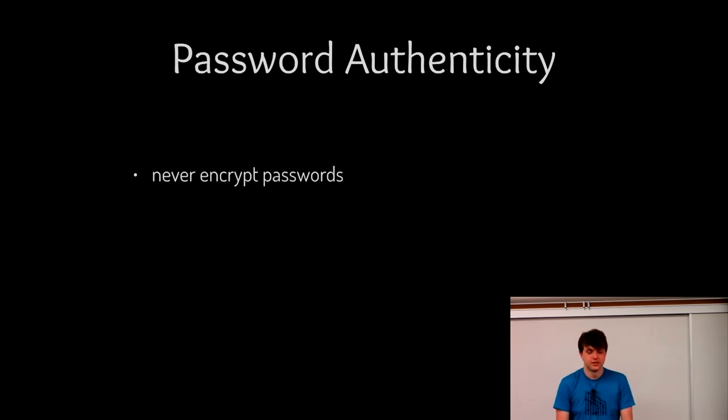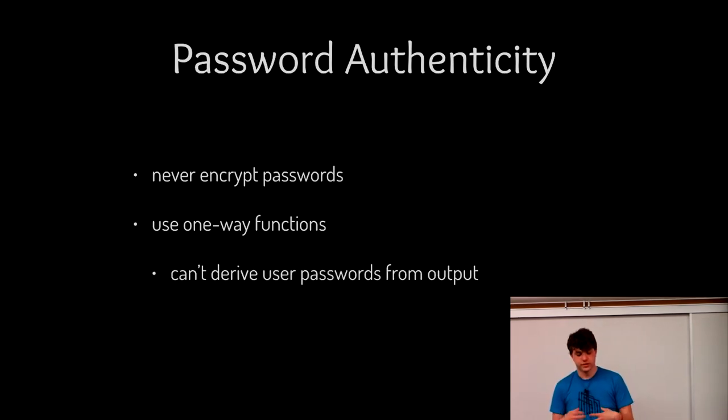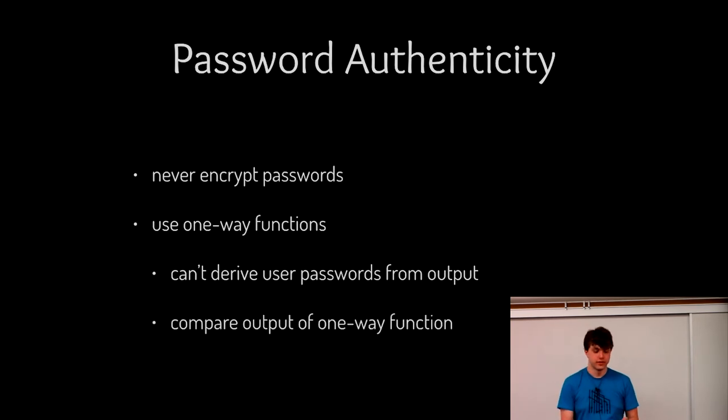Okay, so password authenticity. Never encrypt passwords. We just went over that a little bit earlier. Encrypting passwords requires you to then decrypt the password, which is the critical issue. Don't ever decrypt a password because somebody else could decrypt the password if they hack you and steal your keys. So instead, you want to use one-way functions, because people can't reverse those. You can't derive the user passwords from the output. And as Nick said earlier, you don't need to. Instead of decrypting the password and comparing the two passwords, you just run the one-way function on the password and compare the two garbage-looking data things, and they should be the same because the one-way functions are deterministic.